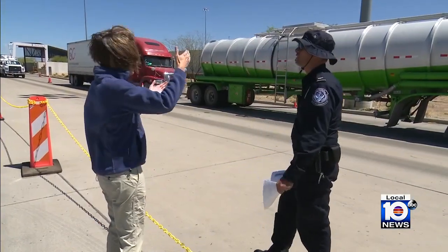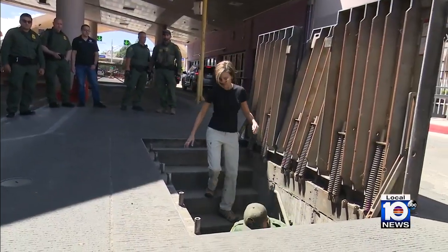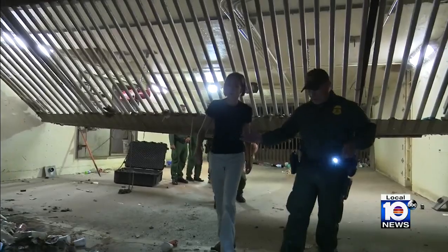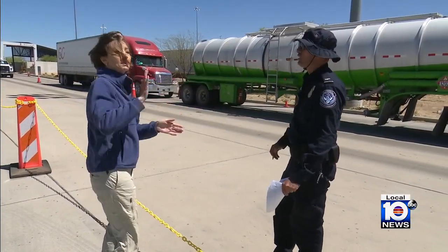And so our contacts with Customs and Border Protection, so many of them work together. We've learned through this reporting that it's not just the DEA and CBP here in South Florida that works in a vacuum. They all work together. And so we were able to go down there and get incredible access to see what these men and women are dealing with on a daily basis, and it was eye-opening.